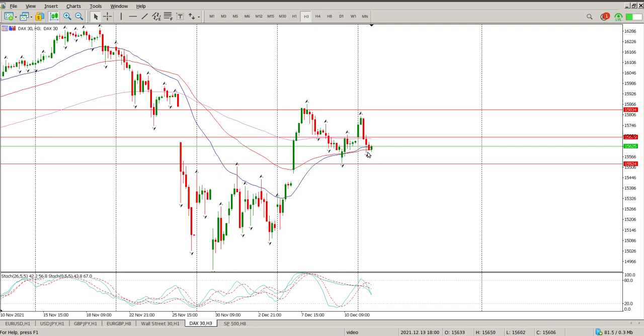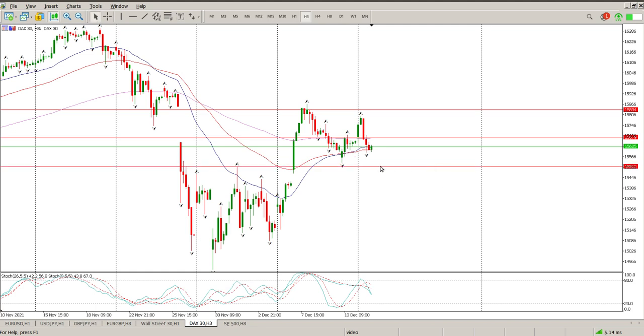We do have a crossover of the moving averages, but the moving averages are all flat. Look at my oscillators, they've crossed over and are pointing down, which is indicating more downside to come. Wouldn't surprise me to see us tag, I was going to fine tune this a little bit, just to tag this breakout here, and that is 15,510, 15,500 being a round number. Definitely would be something that the bears would be targeting.